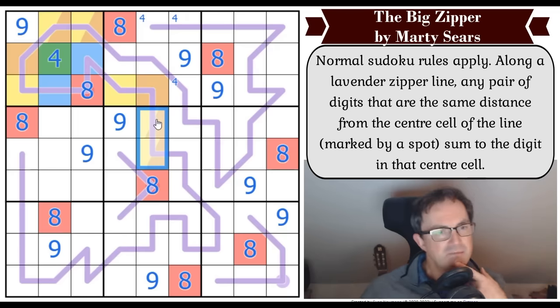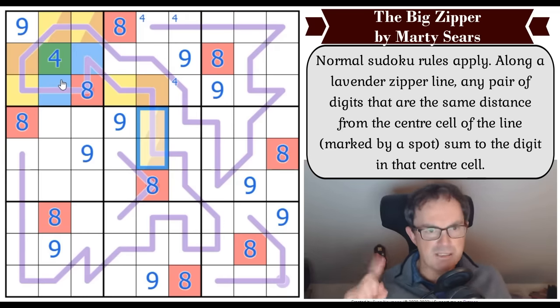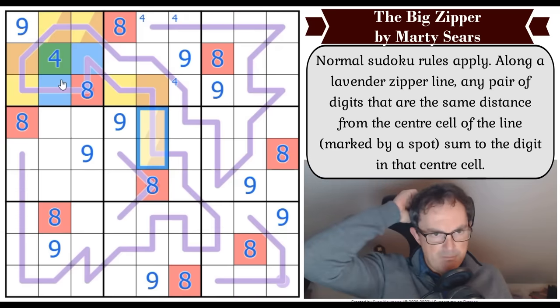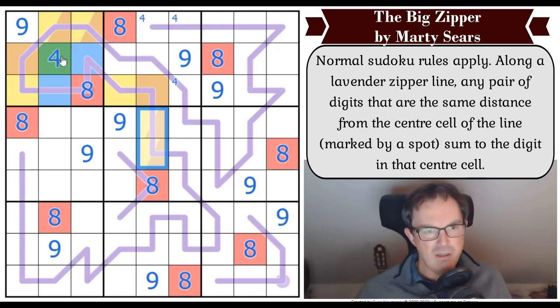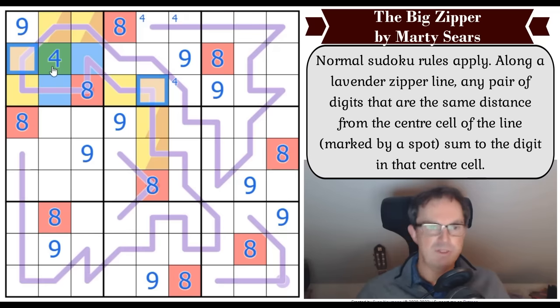This is where it gets really difficult. I'm going to change my colouring again, because I can't really work out now. I know that one and that one are the same. They are not the same. They are the complement of each other.